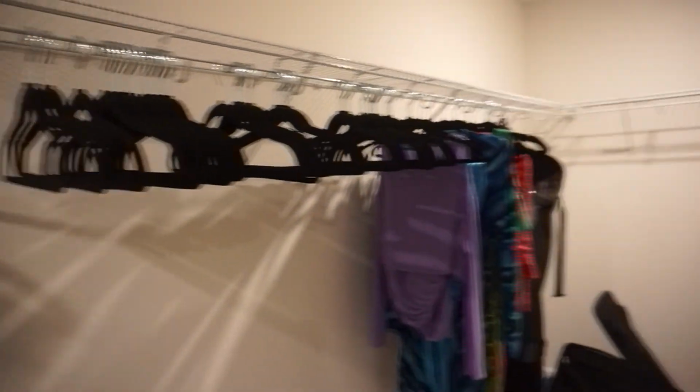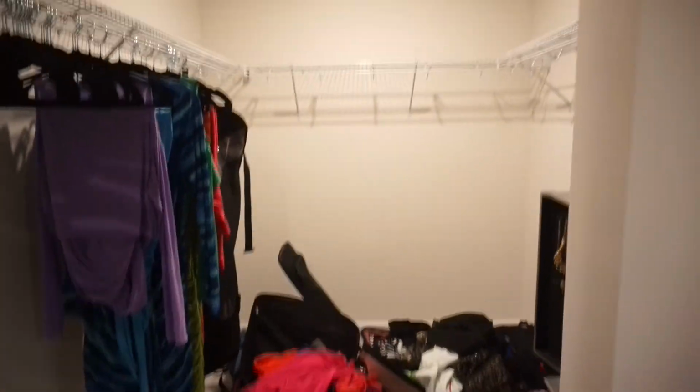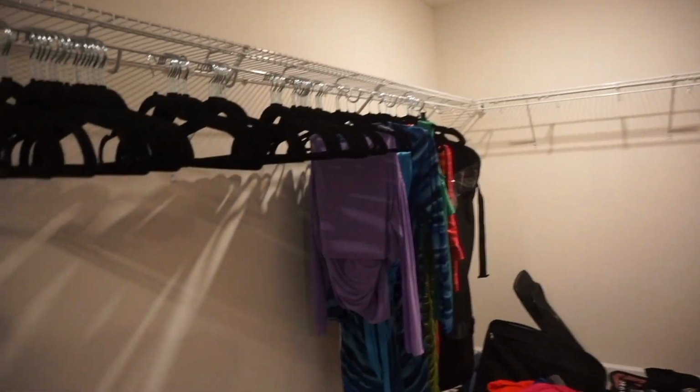I love my closet, but as you can see, nothing's done. I have not tackled my clothes yet. Alright guys, let's do this.